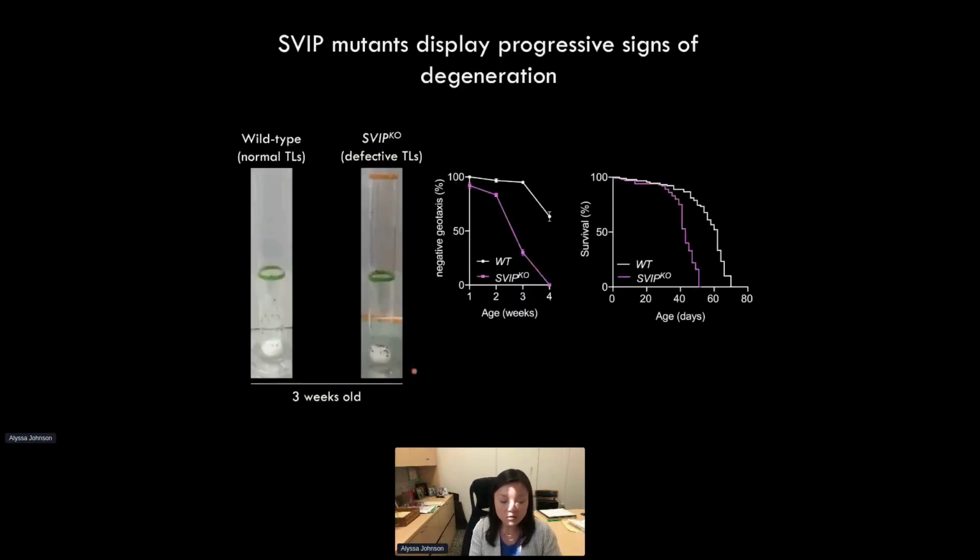At the organismal level, we see defects in mobility of these flies. On the left are wild-type flies at 3 weeks, and on the right we have SVIP knockout flies. You can see that most of them are really struggling to climb to the top of this column. This phenotype is progressive in nature. If you look at 1-week-old animals, they really don't have much of a defect compared to the wild-type animals, but then this progresses over the course of 4 weeks. We also see a reduction in total lifespan.